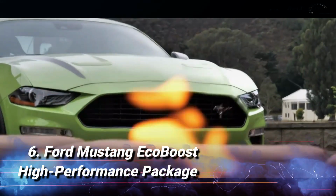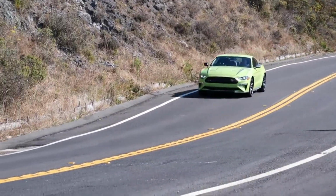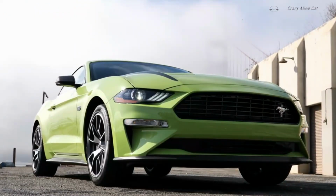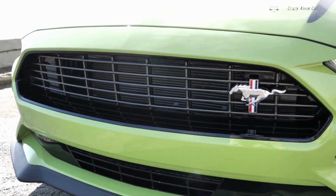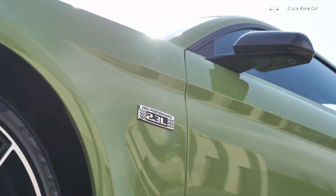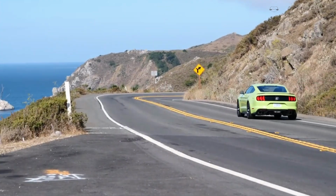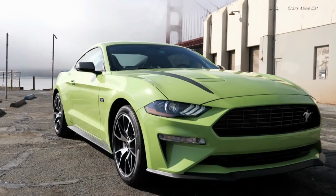6. 2020 Ford Mustang EcoBoost High Performance Package. 2.3 liters turbo i4, 330 horsepower, 350 pound-feet. The high-performance Mustang is a significant upgrade over the base model. It features a stiffer suspension, a larger turbo, a thicker rear anti-sway bar, heavier strut towers, forced injection, and a 2.3-liter turbocharged four-cylinder engine to produce 330 horsepower. This makes the 2020 Mustang the most powerful pony car in America.